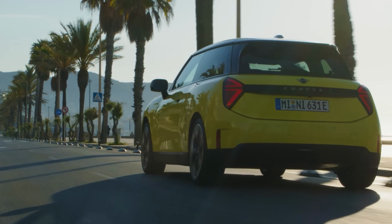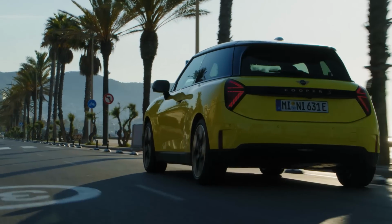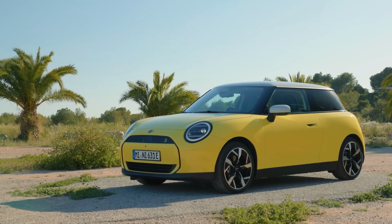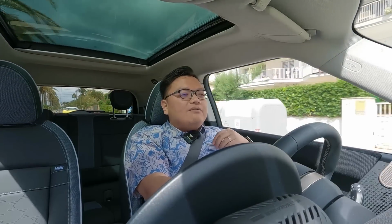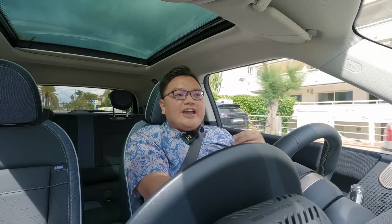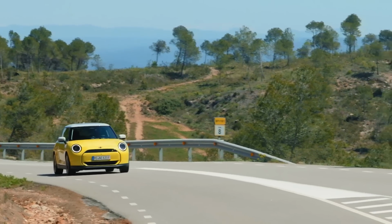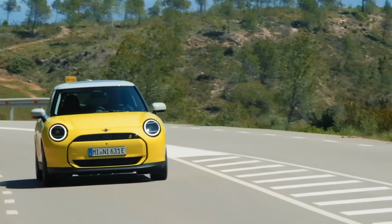Of course, I'll give you a more thorough review when I get to drive this car back home in Malaysia. For now, if you're waiting for this car, I think you will absolutely love this Mini Cooper SE. If you're ever afraid that it's going to feel a bit more like a Chinese car rather than a proper Mini, yeah, that is not the case at all. I'm very happy to report.